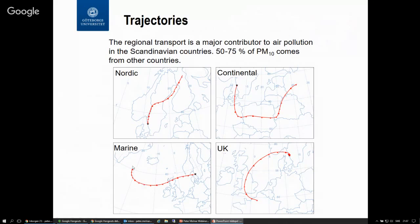ship emissions. And then we have this one, this western, which we usually call a UK or similar, where we have both the Nordic Sea here, and we have the UK, and we could also have something from northern France. We could also have Ireland, Scotland, and so on. And these two to the right, the continental and the UK, usually have higher concentration of particles coming into us. So these are dirtier days when we have air from Central Europe or from the UK North Sea, compared to the Nordic and marine air, which are more clean.